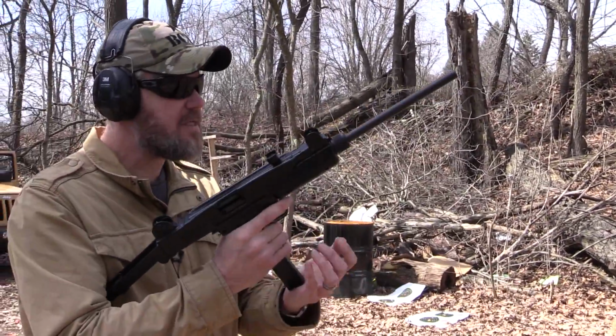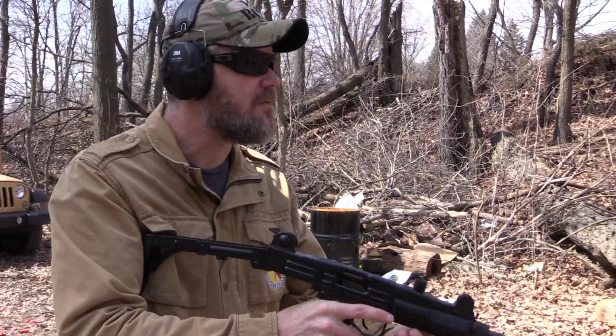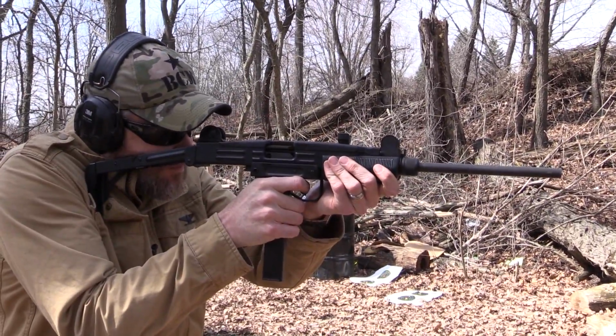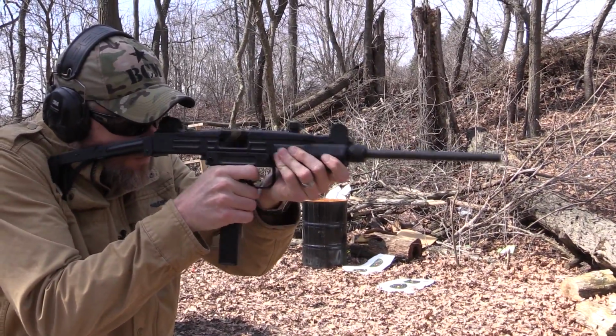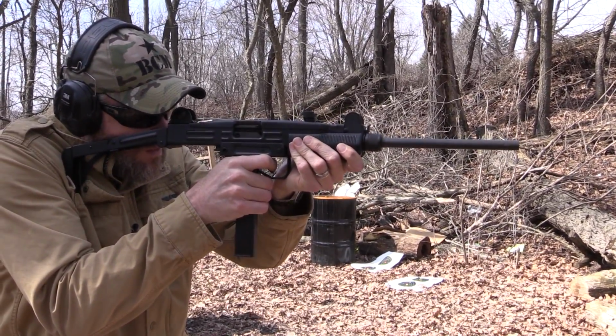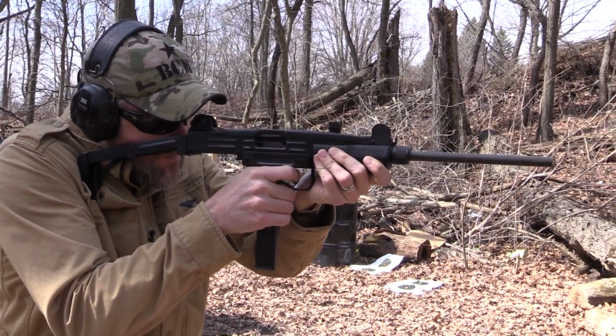So I've inserted the magazine, just make sure it's firmly seated. Pull the bolt to the rear, charge it, make sure it's on fire, and then I'm going to pop him in the center here. See if I can get him in the head. A little low. There we go.